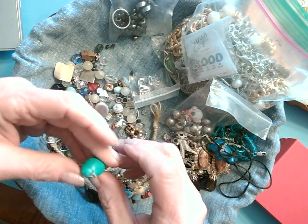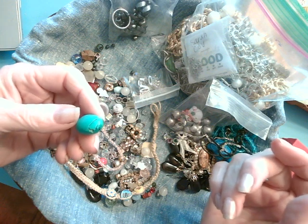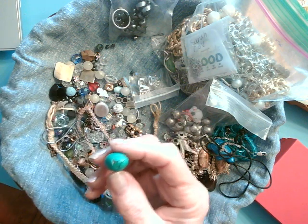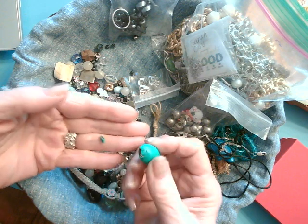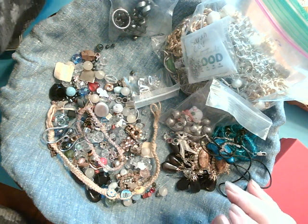Nothing of. Well, I have an Easter egg. Last year's Easter egg, to be exact. This is an old busted chocolate Easter egg. Let's just take that out of there. I'm not going to eat it.